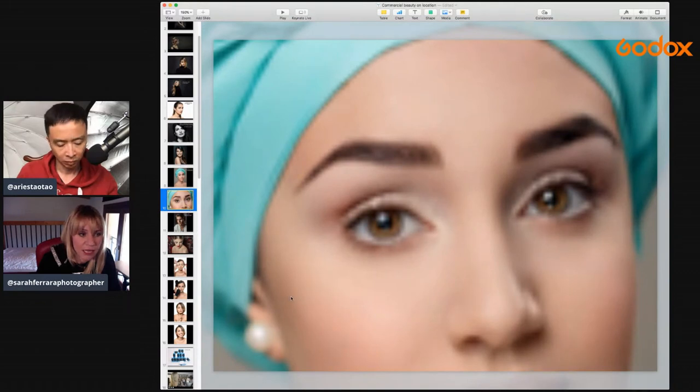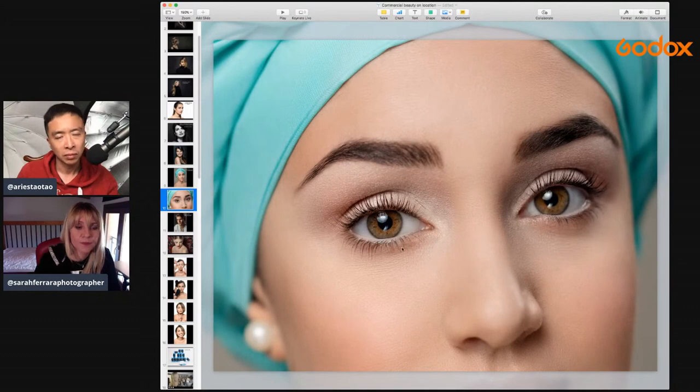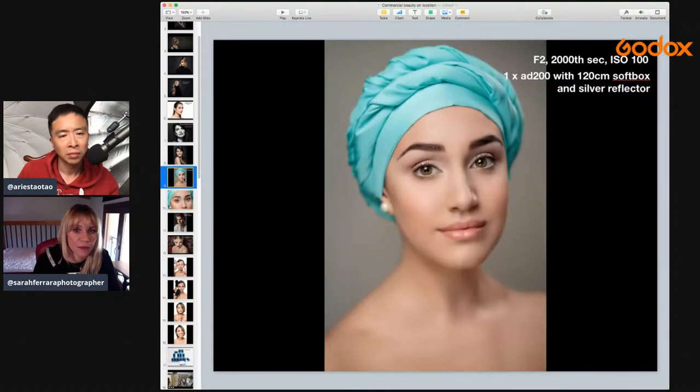I did a bigger version here. It should come into focus in a second. There we go. So there you can see how detailed that eyelash is, and the eye and everything else, even the eyebrow, is going out of focus there.